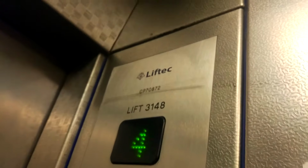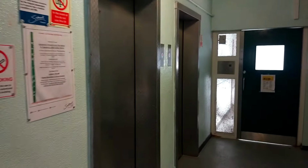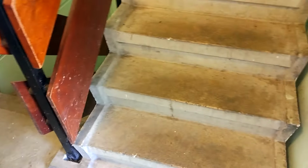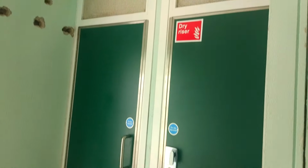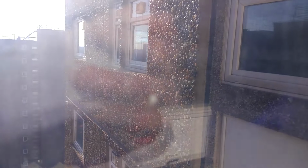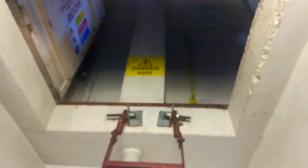Let's now go into Sarsfield House and into the lift, which has been modernised with international lift equipment. And now up to the motor room.